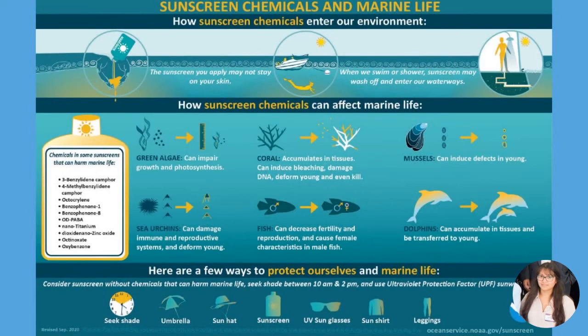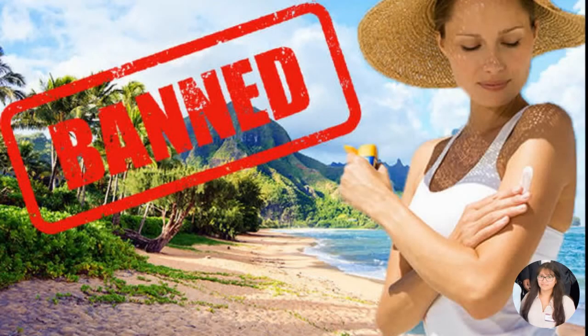Because of these harmful effects, it is best to avoid chemical sunscreens and find alternative ways, such as using mineral sunscreens instead of chemical sunscreens, or wearing a sun hat and/or umbrellas. Because of these harmful chemicals and effects to ocean life, Hawaii has become the first state to ban the sale of any sunscreen that contains these harmful chemicals, and the law goes into effect starting this upcoming new year.